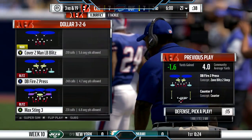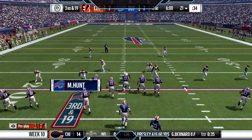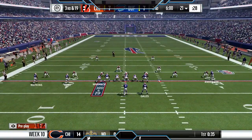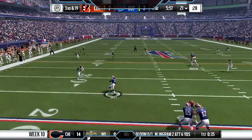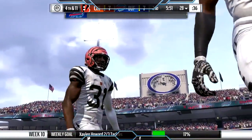I'm Brandon Gaudin. Second quarter about to get underway with the Bills in possession. They do, however, have a tough 3rd and long coming up. Now they'll throw here out of the gun. Throwing for his running back, and he's got him complete. Call it a pickup of 7, and that's going to make it 4th down.